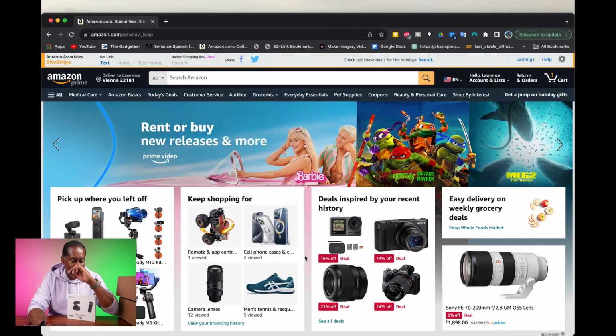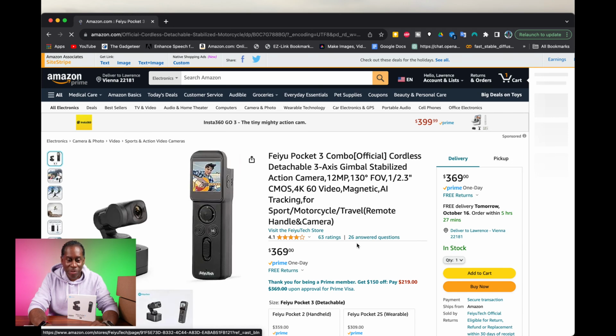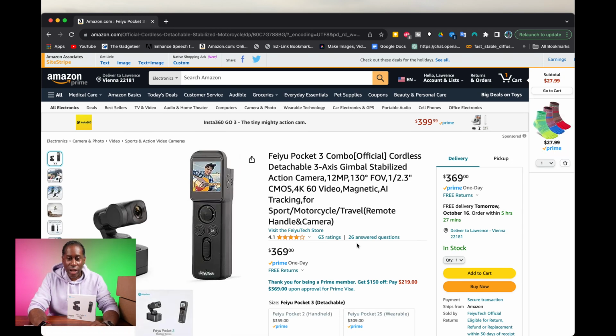Let's see, do I have one of the combos? This is the stabilized camera kit, so I just want to make sure I have the right one for you guys. Let me bring this open. Let me see if I can pull this up on the screen. Oh yeah, I'm looking forward to this. You guys know how I feel about my cameras. I love small cameras because they're so much fun and easy to take with you. So here we have it, the Feiyu Pocket 3 combo.